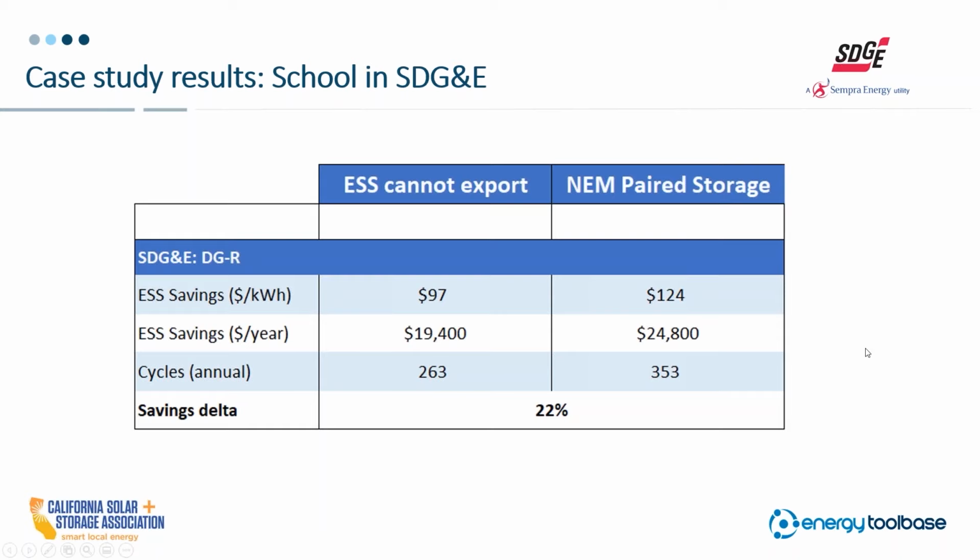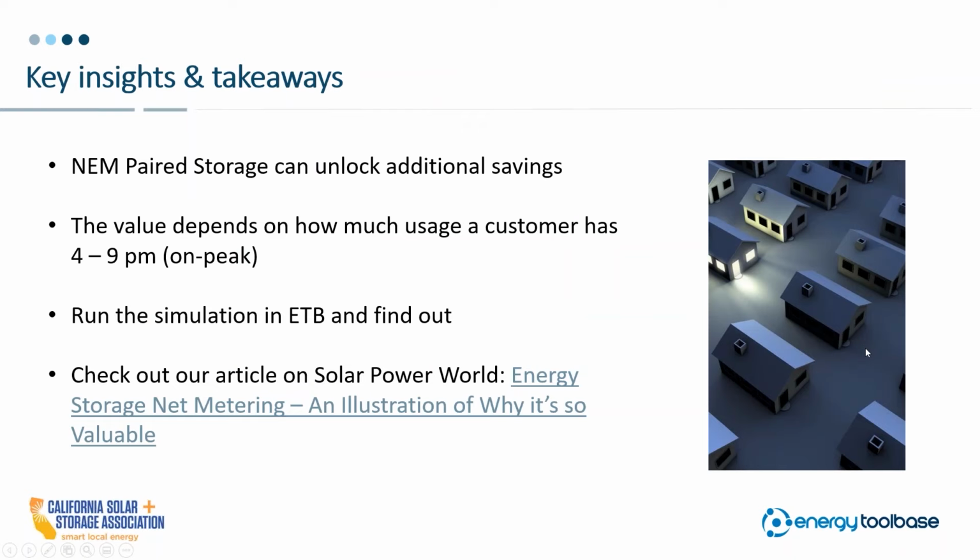And maybe that'll segue me to my last slide. I'll keep this really short. I've already mentioned all these points, but obviously there are lots of examples where it can unlock additional value. It allows you to use the battery and reduce the utility bill more by having the flexibility to discharge regardless of customer load.